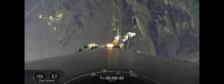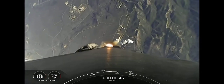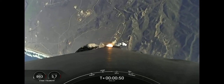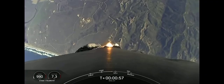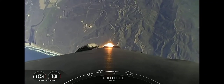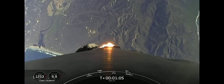We're now T plus 40 seconds into the NROL-87 mission. Falcon 9 is throttling down in preparation for Max Q, which will take place at T plus 1 minute 12 seconds. Max Q, of course, being the moment in which the vehicle experiences the highest amount of aerodynamic pressure. Beautiful views of the California coast there in the background.